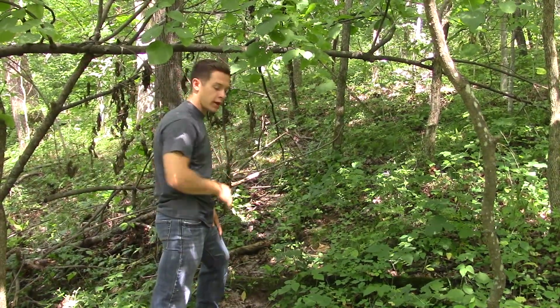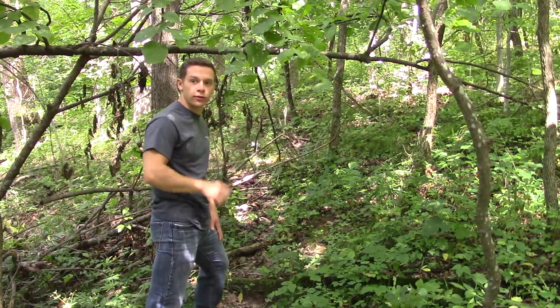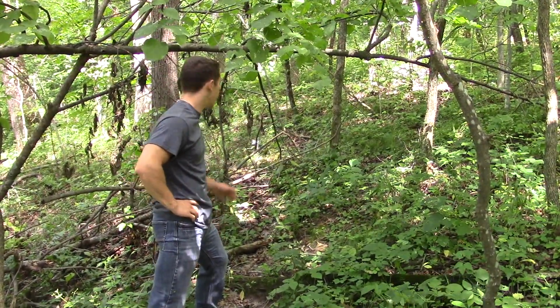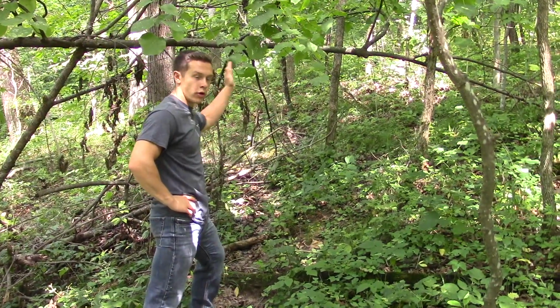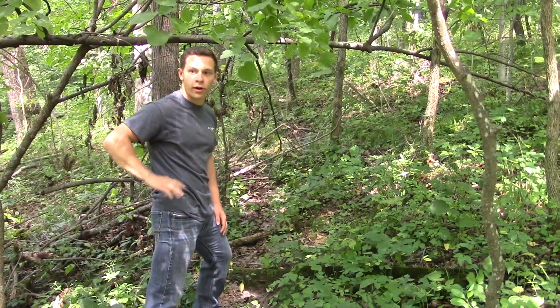And if you follow this all the way up, like I did the last time I was in here, you can see it follows it to a T just perfectly, and that's where these deer are walking to go up into this ridge and into these hardwoods farther than they are right now.